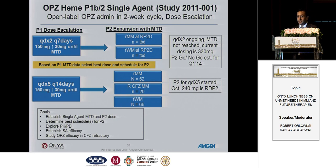I'd just like to briefly describe the phase 1 study of Proteasome as a single agent in hematological malignancies. This is a classical phase 1 study, dose escalation, the objective of which is to find a dose to take forwards into phase 2 of development. And we're exploring two different dosing regimens in this study. On the top, we have a regimen where we dose Proteasome on 2 consecutive days out of 7. And lower down, we have a schedule where we dose on 5 days out of 14.